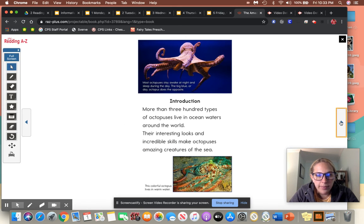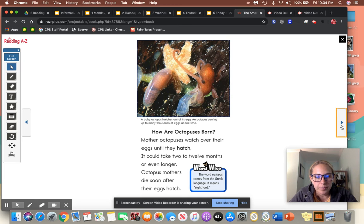Let's see. Here's one that we didn't read in the main text, but was in a caption. Did you know that octopuses stay awake at night and sleep during the day? So that makes them nocturnal, except for one, the big blue or day octopus does the opposite. So that could be one of our facts. Let's go take a look at some other facts.